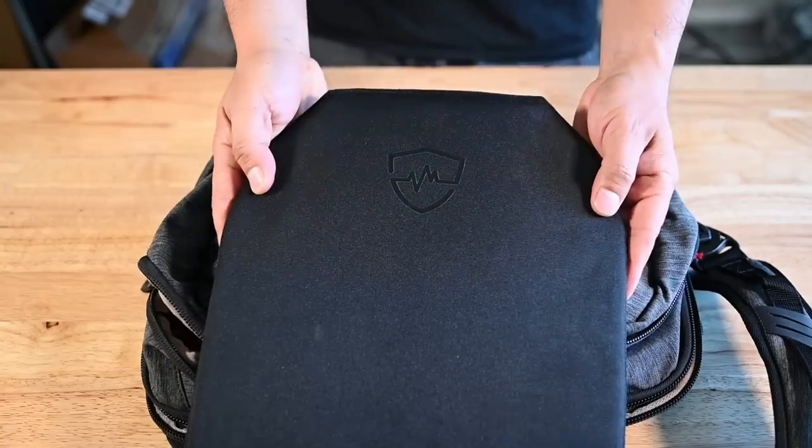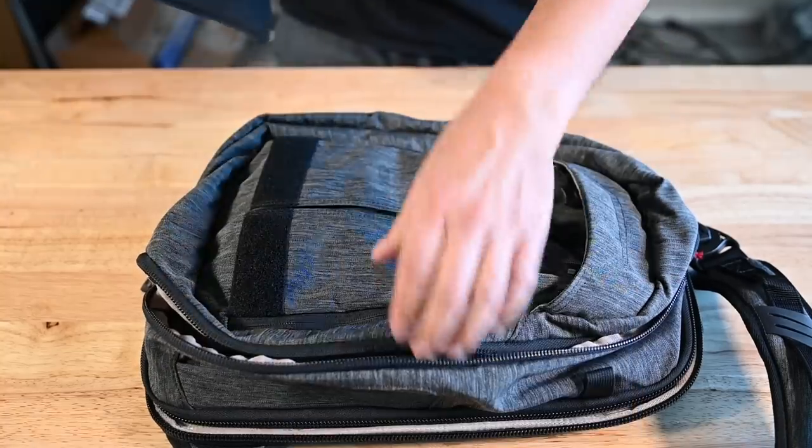Now in the second compartment, the first thing I put in there is my level 3A backpack panel from Safe Life Defense. I know some of you might comment down below that the armor panel should go in the rear pocket under the zipper flap.